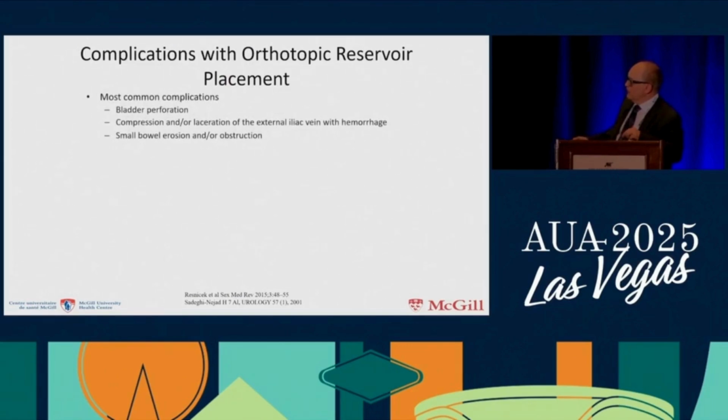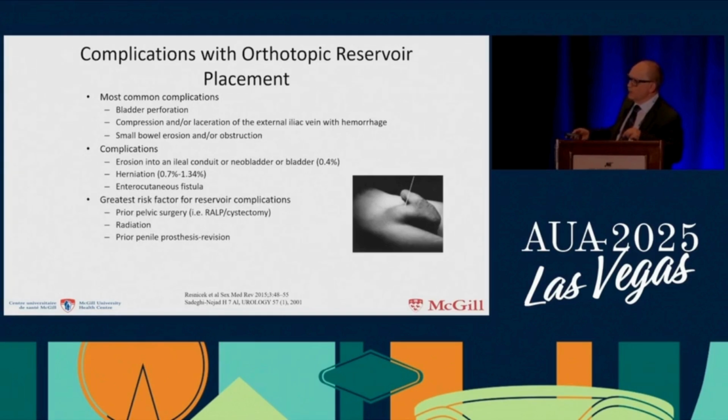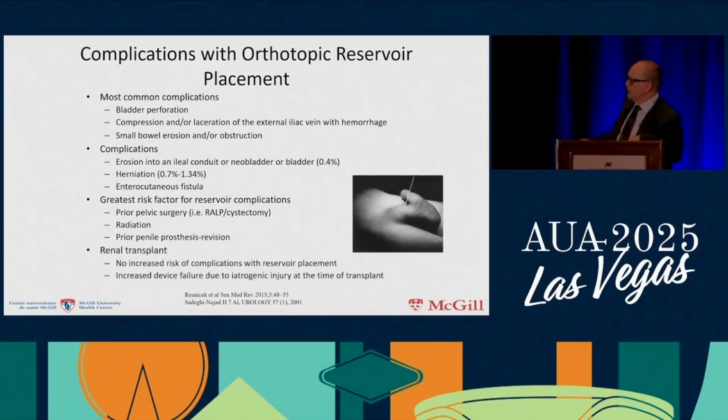However, you may have a complication. You can have bladder perforation, as Dr. Siddiqui mentioned, compression of an external iliac vessel, small bowel obstruction, and even erosion into an ileal conduit has been reported. You saw the rectal injury. So you have to be aware of the anatomy so you don't get into trouble.